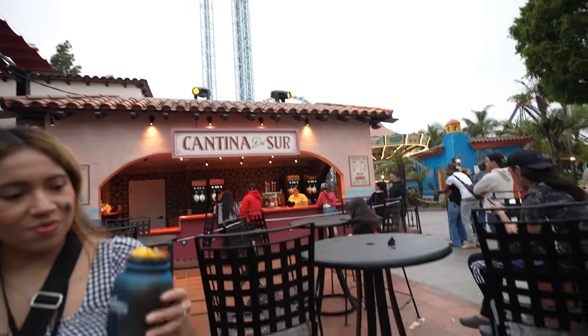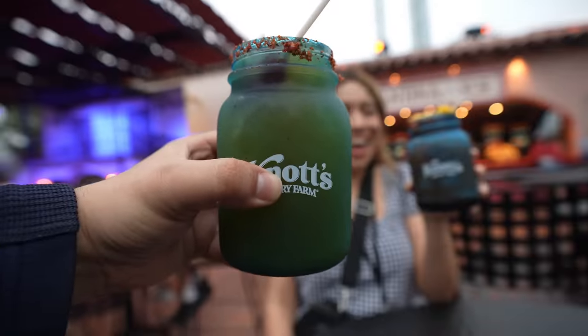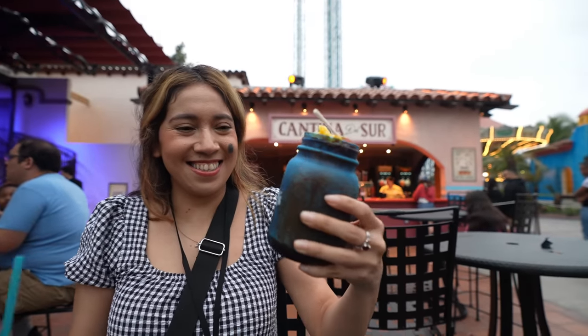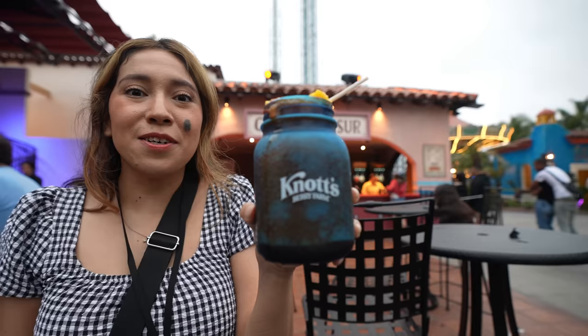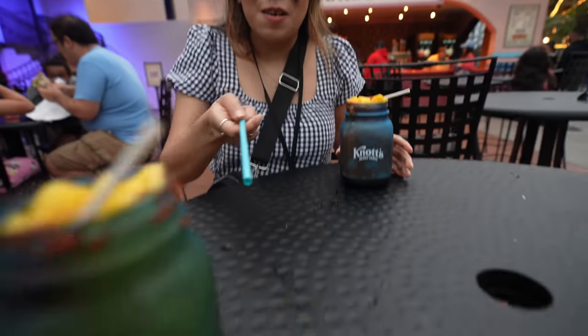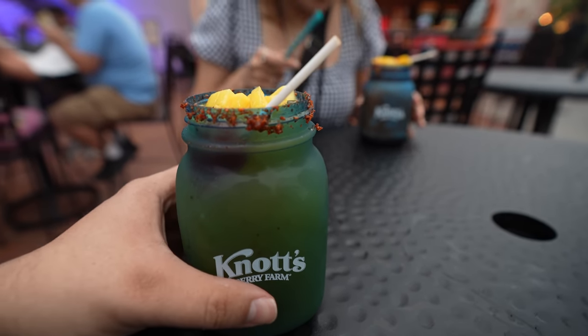All right, so we're here at the Cantina del Sur. And look, we got these really pretty margaritas. They're called the Cantina del Sur Margaritas. Janelle got a mango one. You got a frozen one, right? I got a frozen one. So you have an option to get frozen or on the rocks. The one that I got is on the rocks. And they serve you a lot. These are pretty big.